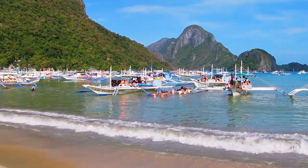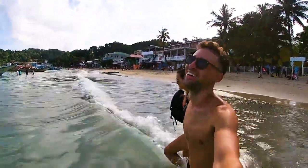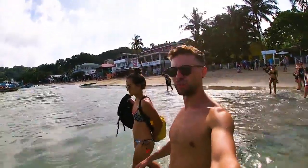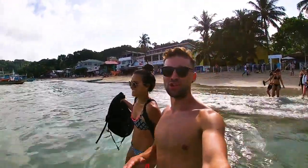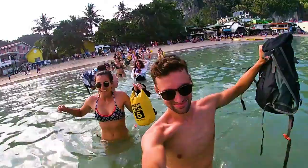And then from there, at 9 a.m., it's currently 8:30, we're gonna go to the tour office, and then they take you out to these little tiny boats right here, which is why you need a dry bag, because you're definitely gonna get wet. It's not that cold, but it's also not as warm as you would think the Philippines would be. Also, yeah. It is winter, so I guess there's that.